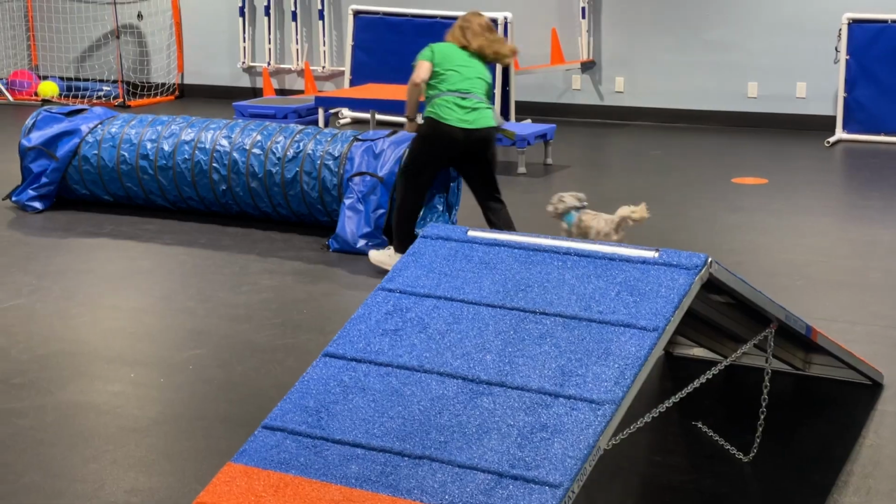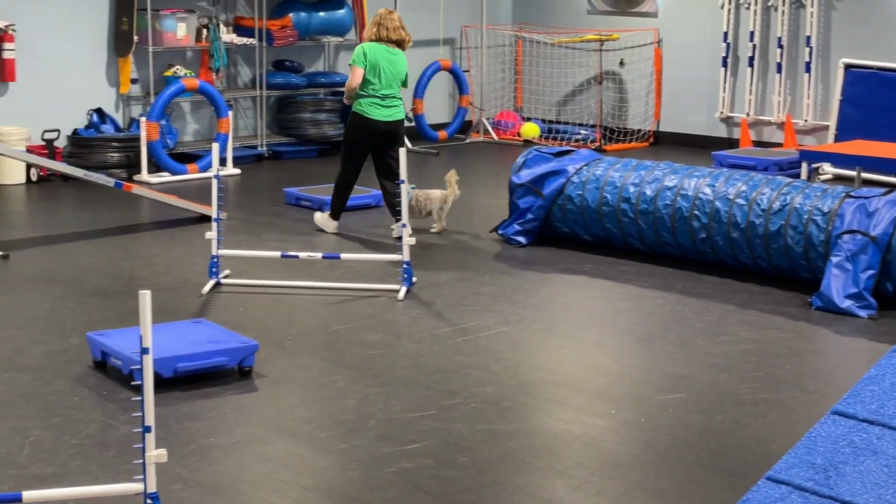There's a tunnel. When you watch videos of agility routines, the tunnels are usually curved. At Zoom Room, though, at least in the beginning and intermediary stages, they keep it straight so that the dog can see the light at the end of the tunnel. Yeah, it's not as scary when you can see the end of the tunnel, especially when you're starting.